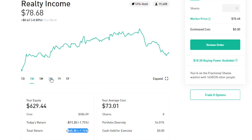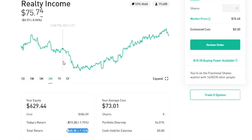$45.35. If you look at the trend of this stock, I actually started buying in around this point, so I kept loading up as the price was going down, and I was able to drive my average cost down to around $73. So that was pretty solid for sticking true to my investment strategy, dollar cost averaging in, because now the stock is sitting at $78.68. And obviously I hope it continues to increase, but this is a very solid monthly dividend paying company.